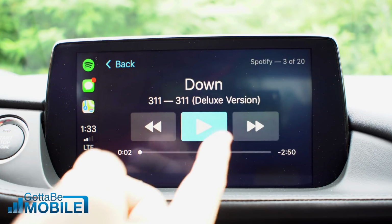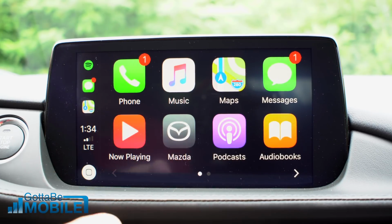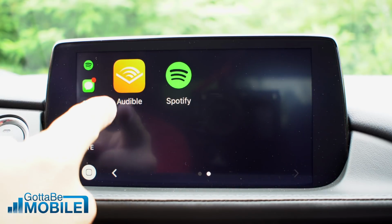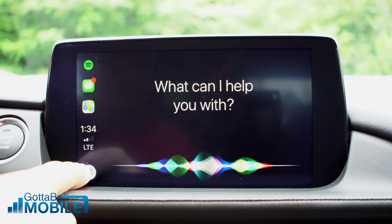You can go into Now Playing, you can check your music, and this works with a variety of apps, so you're not limited just to Apple's apps, although that's kind of where you are at the start. If we swipe over here, you'll see I have Audible, I also have Spotify, so I can listen to what I want there. I can also use Siri to get directions and do stuff like that by holding this button or by holding the voice button on the steering wheel.